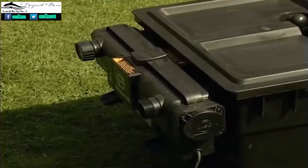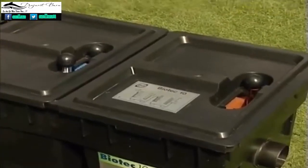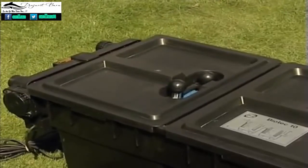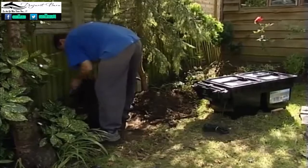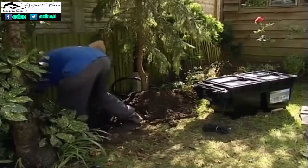An ultraviolet sterilizer, or UV as it's commonly known, is an additional feature on this model, and it's used in conjunction with the filter to rid the pond of algae that would otherwise cause green water. Whilst this would in no way harm the fish, it does somewhat hinder your enjoyment of the pond and its inhabitants. The filtration unit is placed into the ground and backfilled with earth.